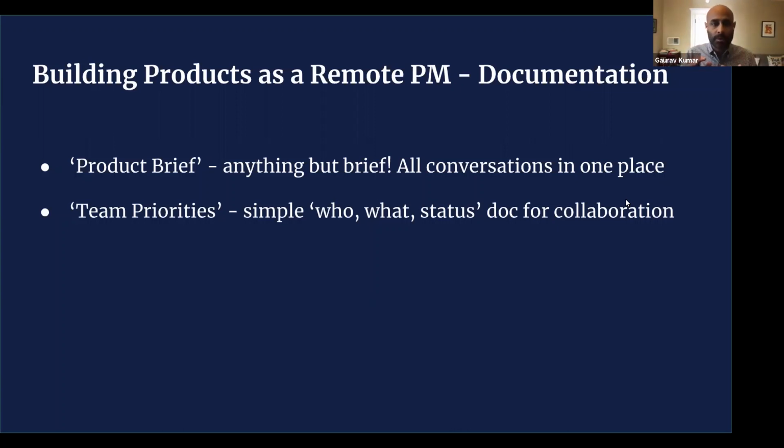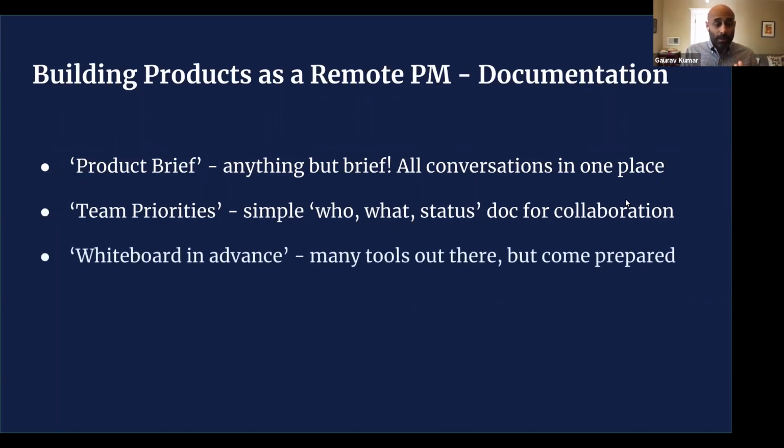And the reason this is important is sometimes when you're physically in the office, you can look over at someone and be like, hey, I need your help on X, right? You can't do that now because we're all remote. So use this document to put in, hey, I need help from so-and-so on this thing on Wednesday, and get those things in there.